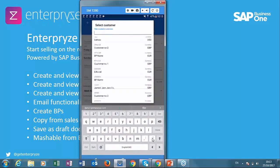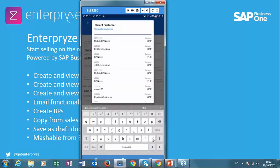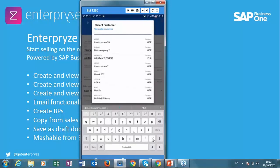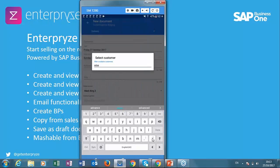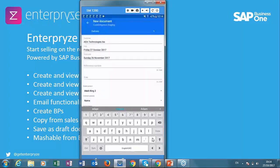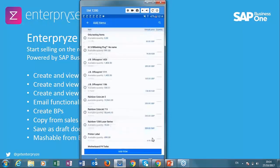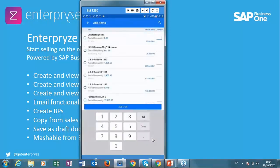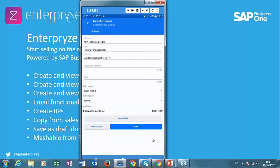I can drill in like this, or I can type in the name. So in this case, I am looking for Ada. I click on this one. I select my contacts, for example this one, and the salesperson is marking, the username I'm using at the moment. Again, the same principle, I just click on add item, I put the quantity, and so on. All that I need to do is click on submit.